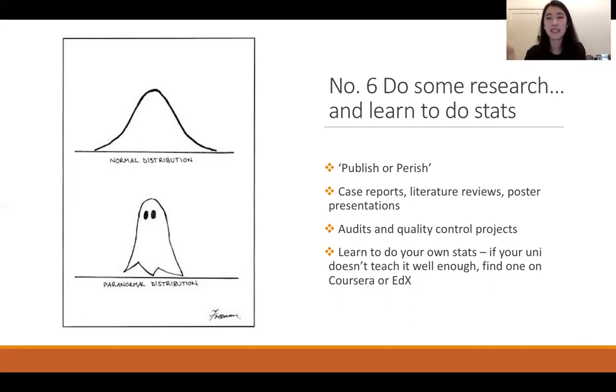And in terms of statistics, not all universities teach it very well, especially in med school. But there are quite a few online courses that teach you statistics, so you know how to interpret them, and it will help you with your assignments as well, where you need to reference papers. You'll know what they mean and what their stats mean, instead of just skimming the abstract and the introduction and discussion, which sometimes you've got to do, but it's good to understand what the stats mean.